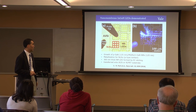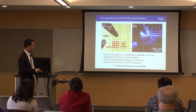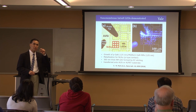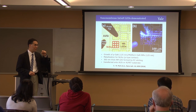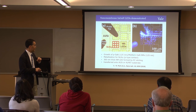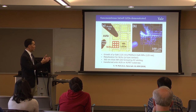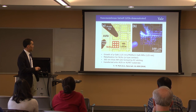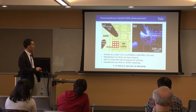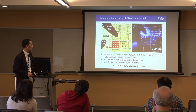as-grown gallium nitride. We made LED, and this LED is 300 nanometer. The total thickness is 300 nanometer, including N-side, P-side, and the indium gallium nitride quantum well. Everything is in a membrane. We transfer the membrane to an aluminum-coated silicon and put a contact. So this becomes a very, very thin film nanomembrane LED.